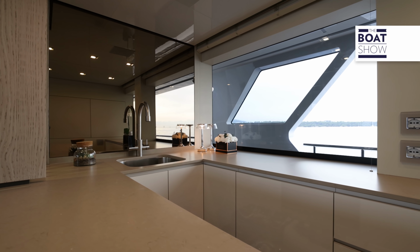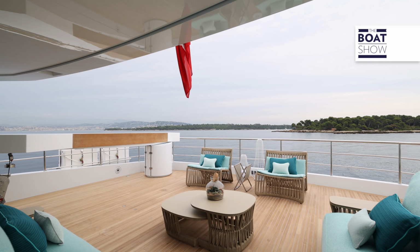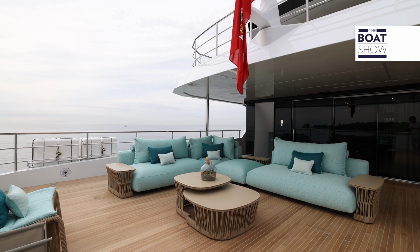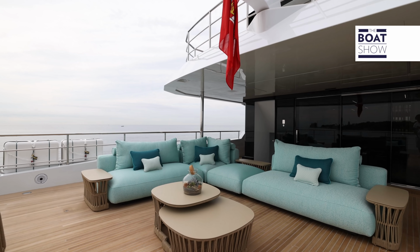The tender is stowed on the open aft deck and has its own custom-designed crane. And on the foredeck there's an open-air dinette and a big sun pad that can be shaded by an awning.